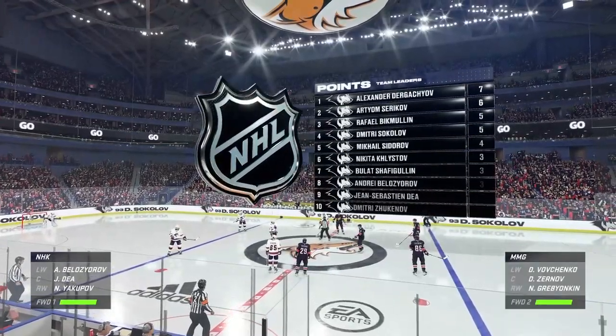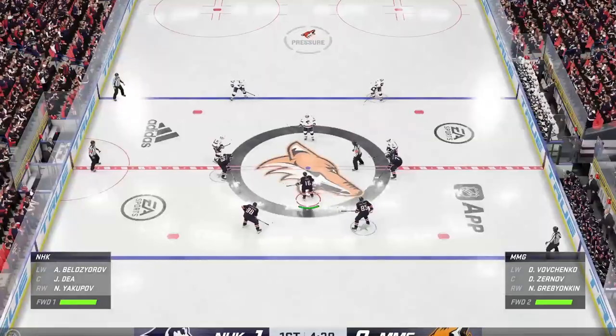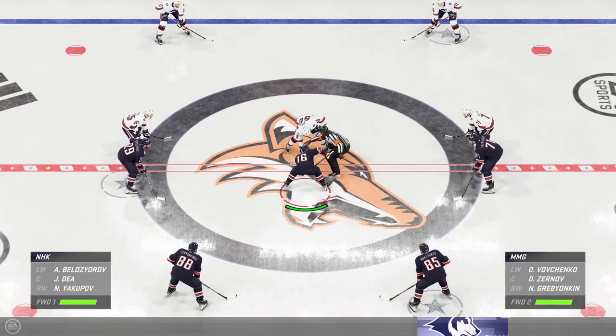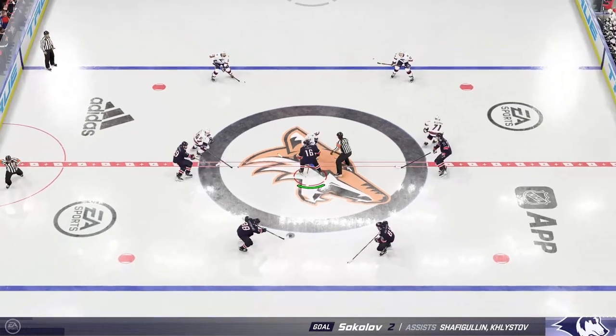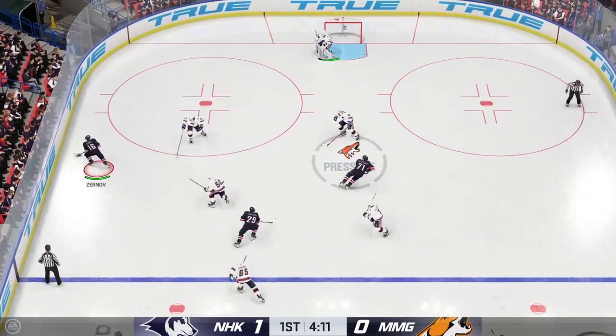Nizhnekamsk finally pushed through, and they get the first goal here late in period number one. Sometimes at the end of a period, you know the intermission is coming, you know you're getting rest, and all of a sudden the tempo and the urgency increases, and that's what I saw this last shift and the reason they scored that goal. Takes the feed.